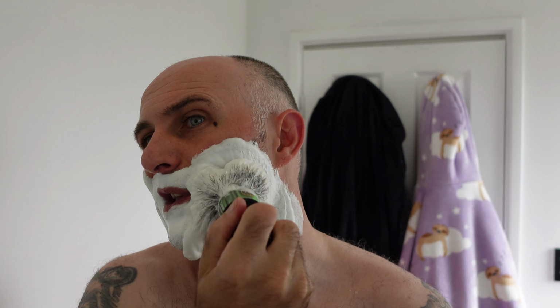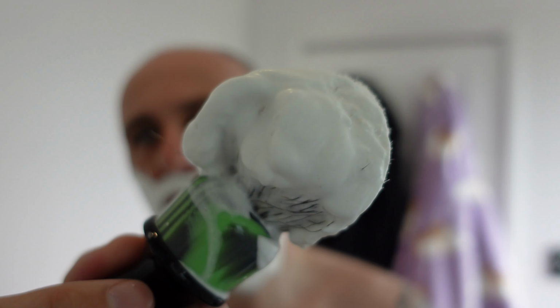Now that on the camera will look very airy. I can see some bubbles in the mirror. It's not quite as dense and creamy. There's some soap bases that I use. You can see the brush is caked. There's loads on my face. Let's get the razor out and get shaving.